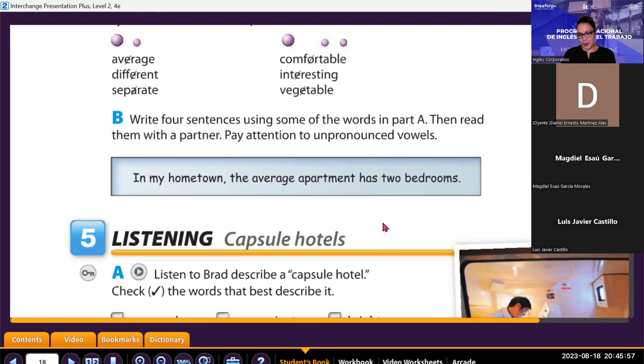Anybody else? Any other volunteer? Me, teacher. Thank you, Matthew. The house has many differences. Other example, those books are separate from others. Okay. You did a very good job, and also with the pronunciation, Matthew. Very good. Thank you. Any other volunteer?